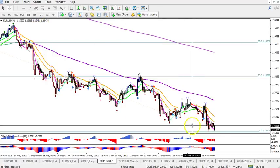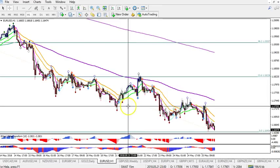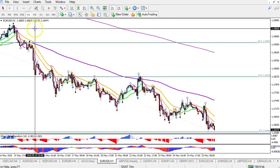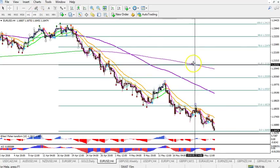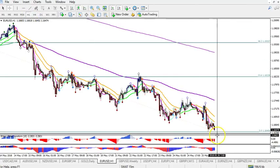There we go. And you can see that we had some flags and corrections on the hourly chart as well. At the end of last week, we had, for instance, here a support trend line broken, and then here. So those were good breakouts to the downside if you traded those on the euro dollar. I think for the moment, price is making a lower low as we speak.